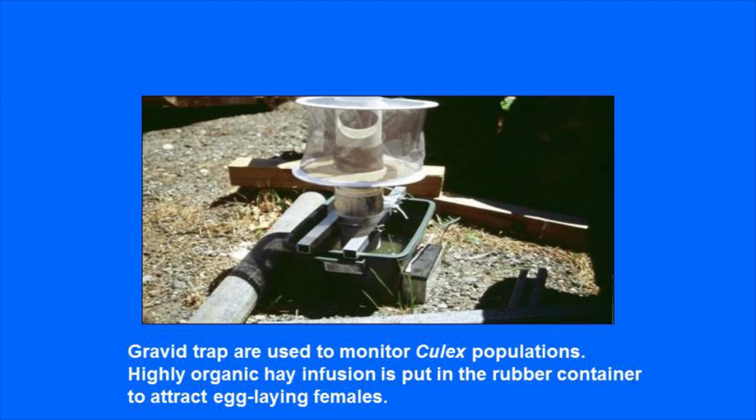There's a fan in this PVC pipe. They come flying in, they get sucked up into the net. Again, I take them back to my lab, I put them on ice, I identify them to species, I send them into the state lab for testing. And again, I've been doing that all around the Cape since the beginning of June.